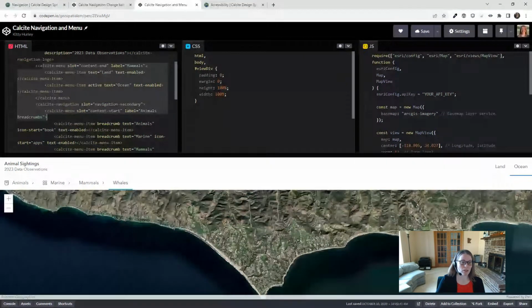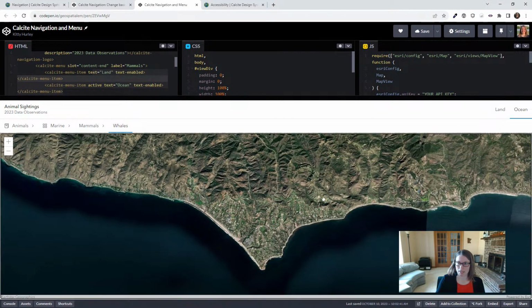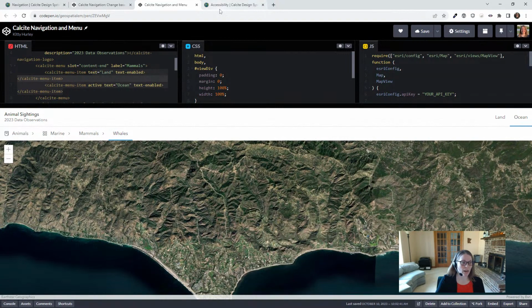We also have menu, which can be used by itself or within navigation. In this case, we're slotting in the content end, and putting in a couple different options for observations of animals. We have land and ocean. Right now we're selected on ocean, so we can set up our breadcrumbs to show animals: marine animals, mammals, and whales, so that we have that additional context when our users are interacting with the application. Really great tool. We're also working on transforming some of our samples to include the navigation, so you'll see that coming in the coming weeks, and hopefully before our next main release as well.